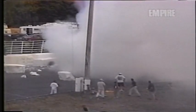But we are getting word on the radio that Dave Schulick is out of his car. All the drivers involved in the crash are okay. That is certainly a great relief. We are under red here on the Budweiser International Classic at Oswego Speedway. We'll come back as the cleanup begins in just a moment on Empire Sports.